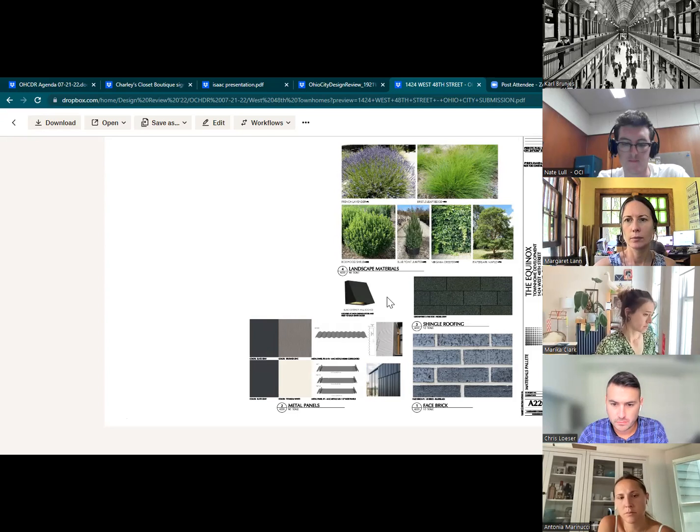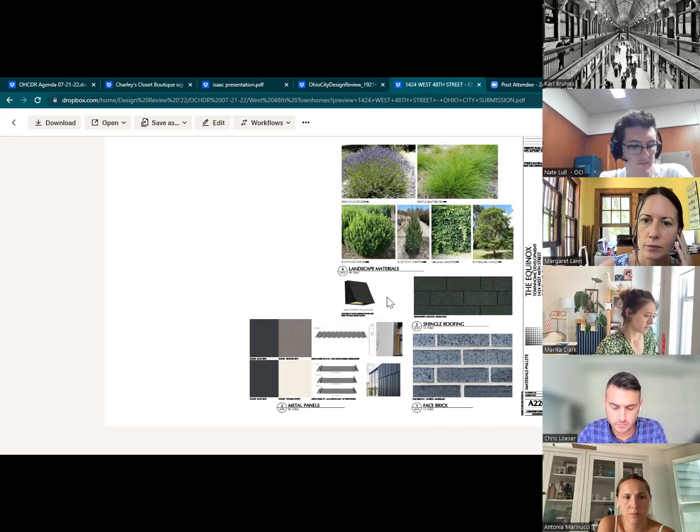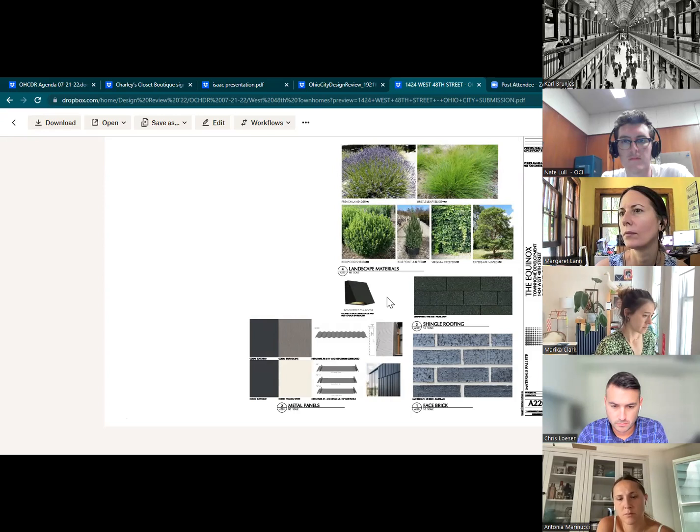Given that this is a totally different project than the one we reviewed 2.5 years ago, I think this should be reviewed as conceptual at this point. I think there's too much here to discuss for this to be up for final review. It's just a preliminary procedural matter. So I guess I would question how substantially it is different from the last.